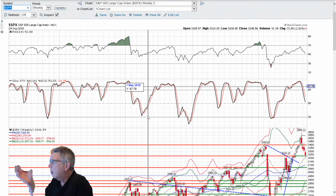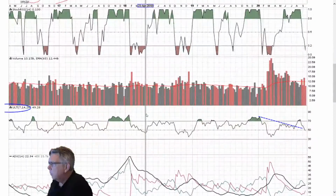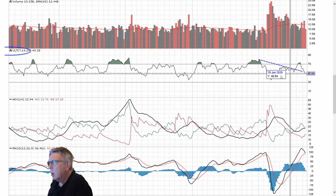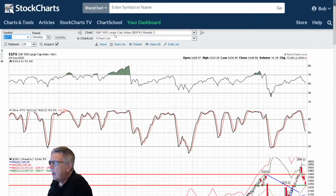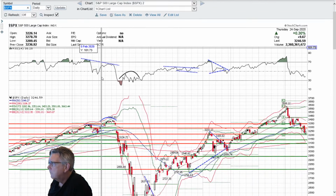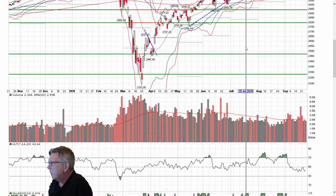S&P 500 weekly chart. We bounced off of support, which is good to see. What's not good to see is we're breaking down to lower lows on Ultimate Oscillator. Let's drill down to a daily chart. Volume was light today.